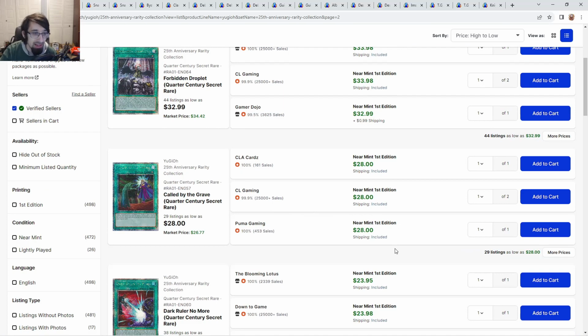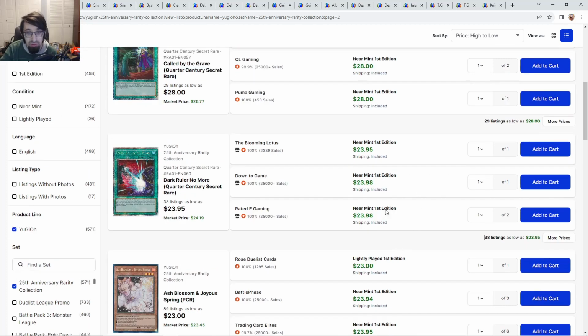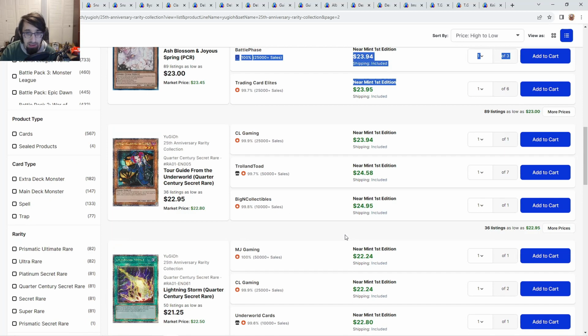Call by the Grave at 28. Now, for a one-of, I'm pretty shocked, but hey, it's always a good card, 28 bucks. Dark Rollers at 24. I'm actually a little shocked to see Dark Roller at 24, with Droplet at 33, 34 here. Ash Blossom, we're going to go over the cards that are a little higher here. Collectors, 24, not shocked. Core Rare Tour Guides at 25, so these are bubbling on up.